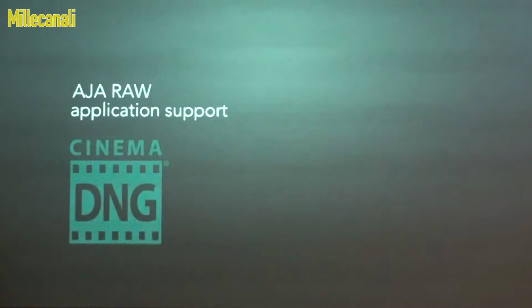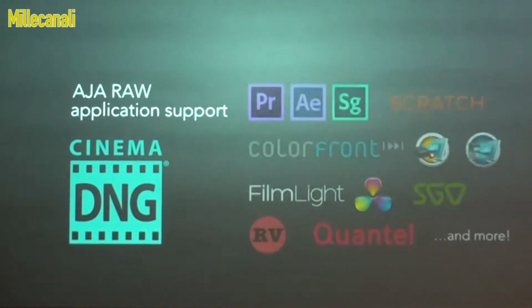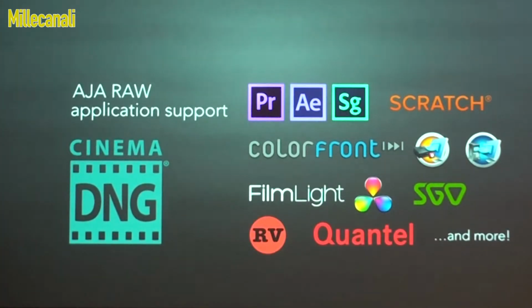So AJA RAW, I touched a little bit about Cinema DNG before. As you are all probably aware, it's a very open standard. So our AJA RAW comes out of the camera and our software wraps it as Cinema DNG, which makes it compatible with a huge array of software tools out there, from the Adobe products to Scratch, Colorfront, our own tools, Filmlight, Resolve, RV, Quantel, it goes on and on. So our beautiful uncompressed RAW files are widely compatible.